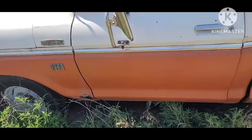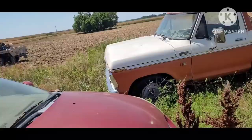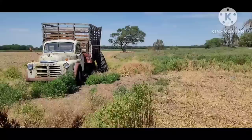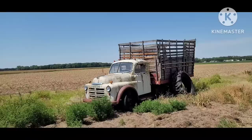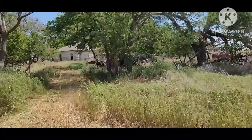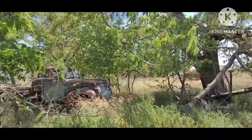F-100 was last used in '75. Tell me if I'm right in the comments. A '40, '48, '50 Dodge. It's got the 5-window cab. Circle by a little later and look at it. '41-'46 Chevrolet with the blue that patinas down to green.